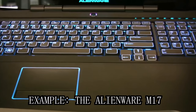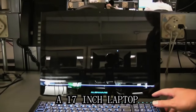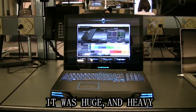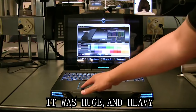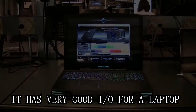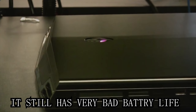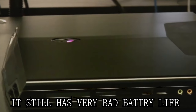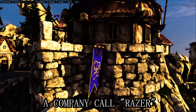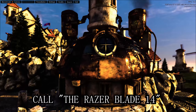Example, the 81M4M17, a 17-inch laptop with a Core i7 and an HD 4870X2. It is huge and heavy. It has really good I/O for a laptop, but the size. It even has switchable graphics, but still has really bad battery life thanks to the first generation i7 and a graphics card.